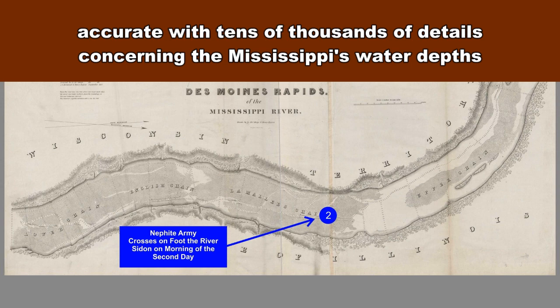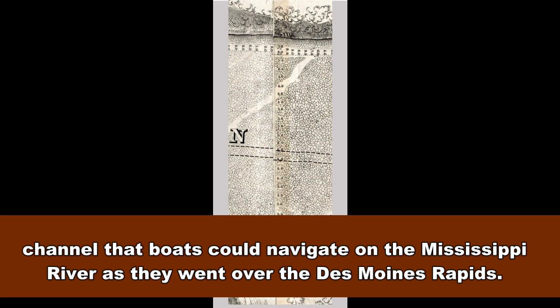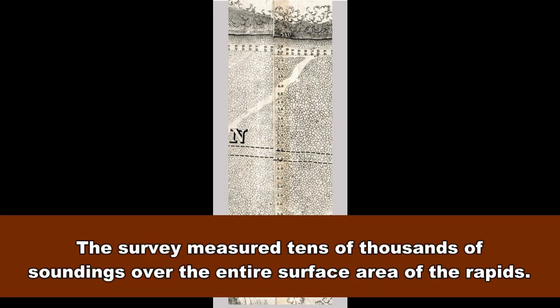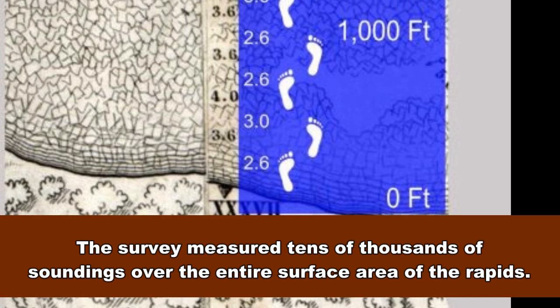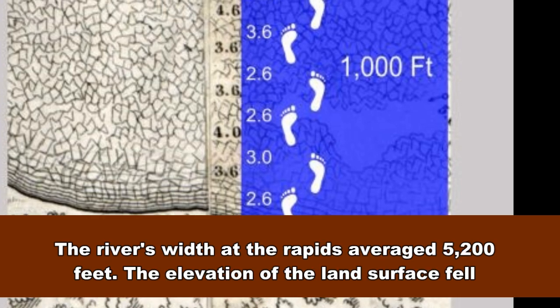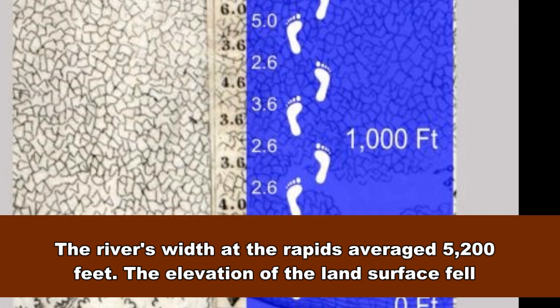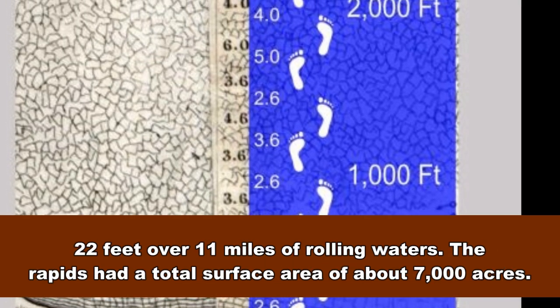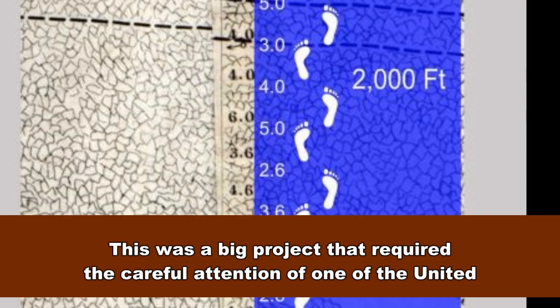The survey was very accurate, with tens of thousands of details concerning the Mississippi's water depths going down the rapids. The purpose of this survey was to determine if there was a suitable channel that boats could navigate on the Mississippi River as they went over the Des Moines Rapids. The survey measured tens of thousands of soundings over the entire surface area of the rapids. The river's width at the rapids averaged 5,200 feet. The elevation of the land surface fell 22 feet over 11 miles of rolling waters. The rapids had a total surface area of about 7,000 acres.